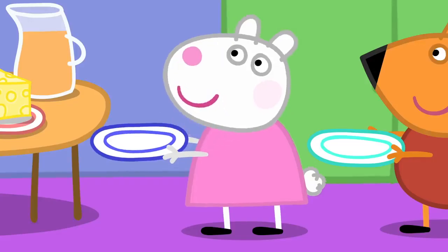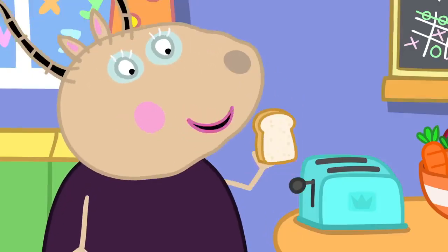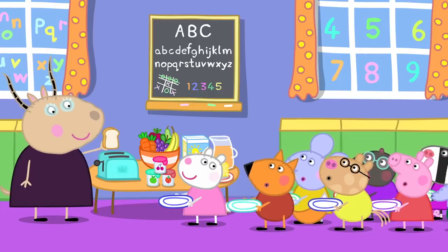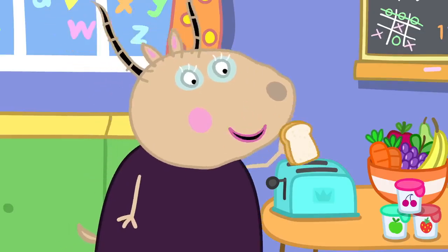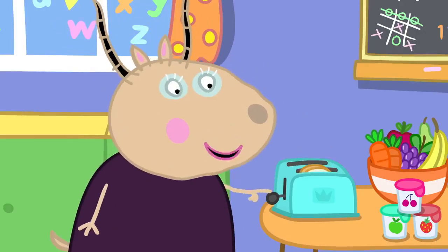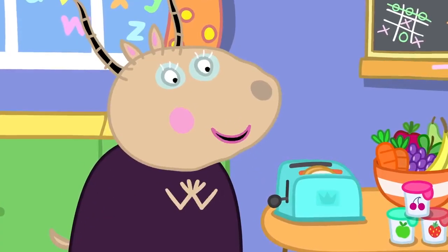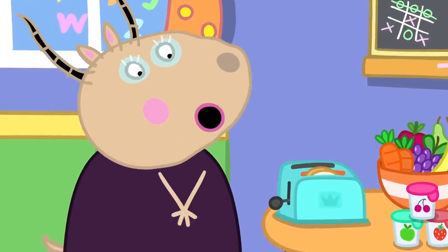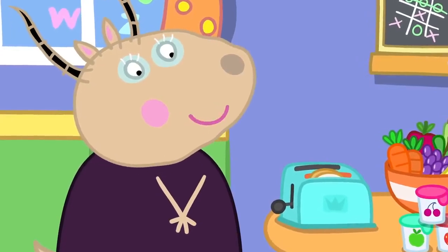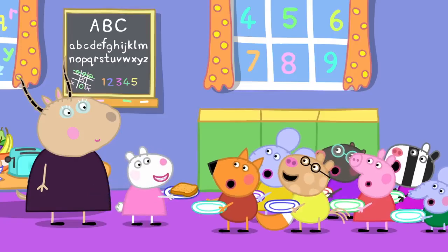Madam Gazelle, can I have toast, please? Yes, Susie. I shall make you some toast. Does anyone else want toast? No, thank you. OK, the bread goes in here and we push this lever down. The toaster gets very hot, so please do not touch it. And wait for it. It's coming any minute. Hopla! Ooh! Caught it! Wow!